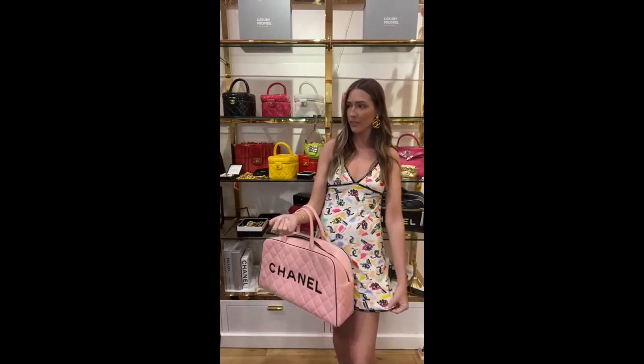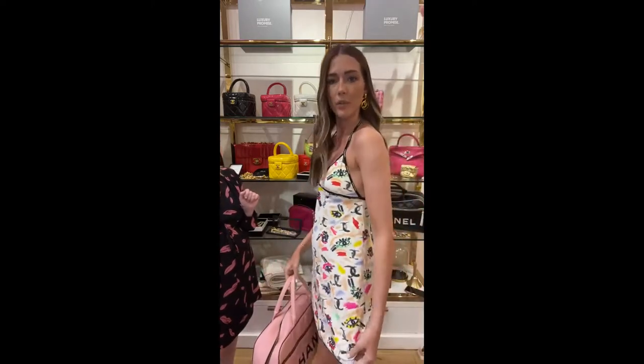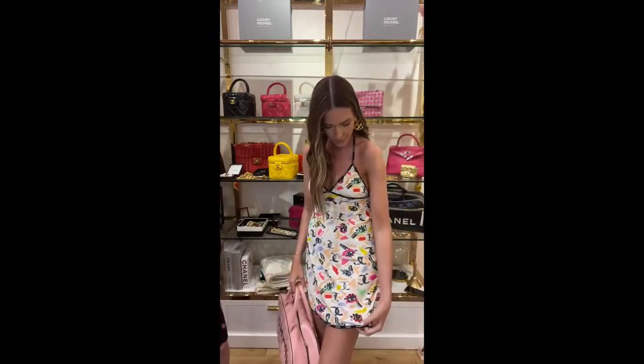This dress is so cute. I love this because it is a swimming costume material, leggings, gym wear kind of material, and it's so cute. And look at all the colours going through there. We've got the Chanel trim on it. I thought this was actually a summer dress.